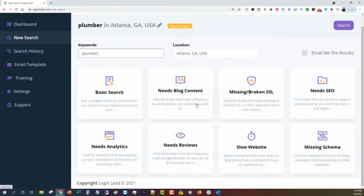All right, which one should we do, guys? Should we do SSL, needs SEO? Whatever you guys vote for is what I'll do. So let me know while I get some water. Everybody's being shy today. Good turnout today, though. I'm happy people are here.